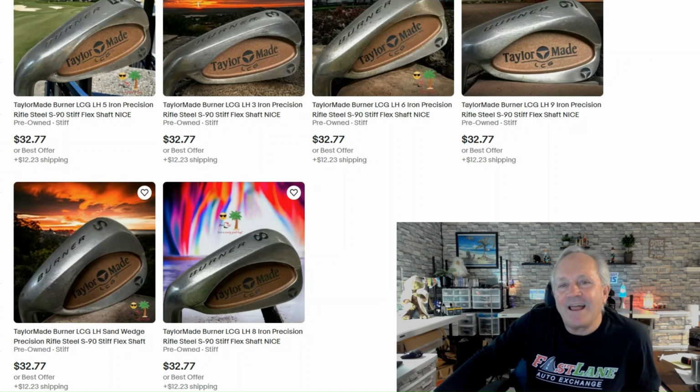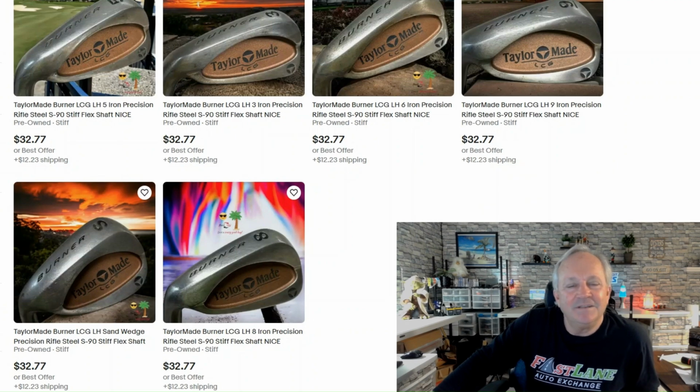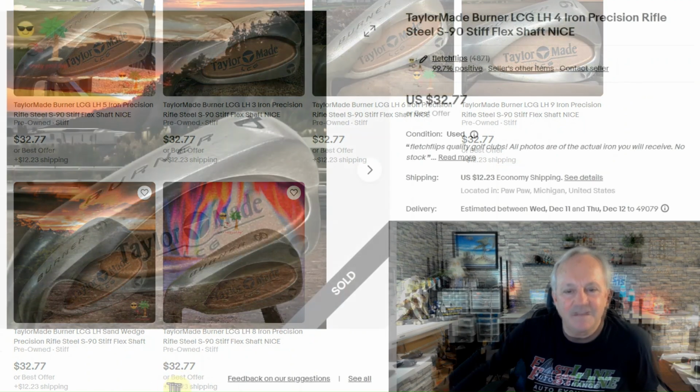So we made $25.29 on that one. So take that times the 9 irons. Just look at what a $10 deposit in an eBay savings account can do for you. It's incredible. Gotta love it. It's a sold item.